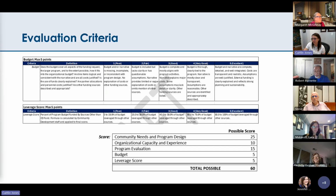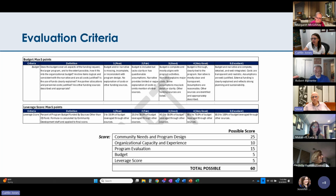All right, well, I'm not hearing anything, so I'm thinking maybe we leave it. We can try it this year and see if we like it. And if we feel like it doesn't accurately reflect how people feel applications should be scored, maybe we can revisit it in future years.